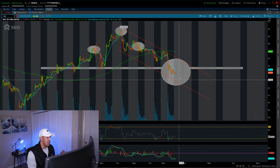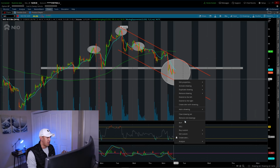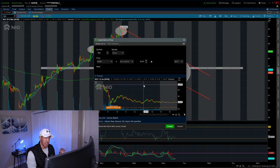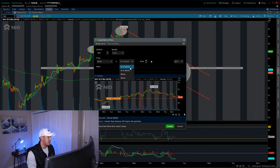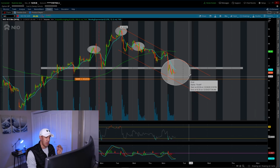I'm going to set an alert just below the current price level, at about where that support line is in that bull flag pattern. I'm going to set an alert indicating potentially bearish movement at or below $43.20. So I have a bear indicator there for me. That is my bear alert.